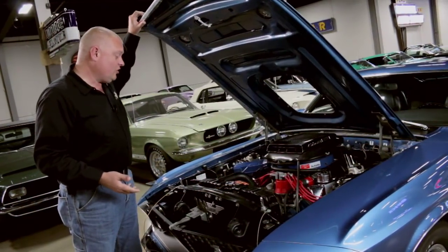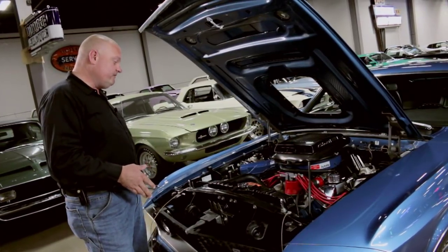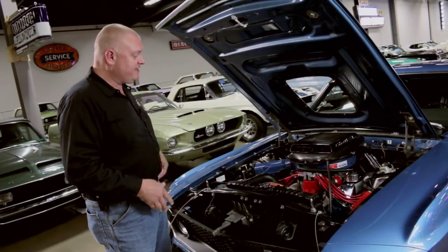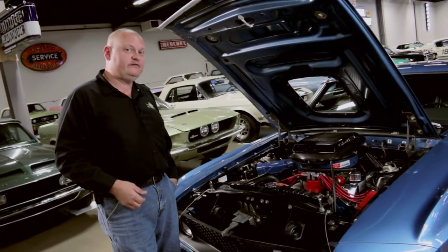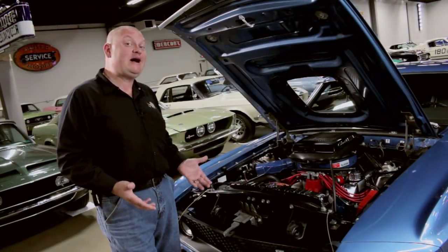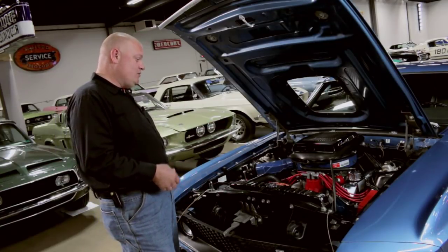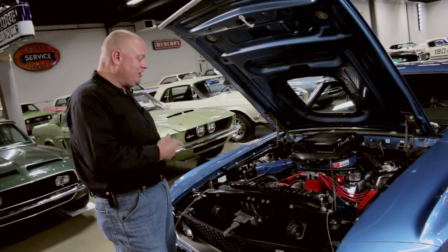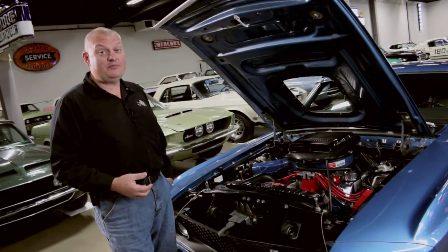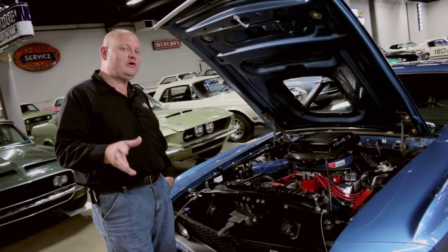The 428 Cobra Jet is a 335 horsepower rocking machine making 440 pound-feet of torque. And although this is the original engine and transmission, it's been rebuilt and freshened up a bit, which is kind of unusual. The car's only got 56,000 miles on it, which tells you that somebody had some fun with this one. The red MSD ignition box, plug wires, coil, and distributor add some performance and reliability at the expense of looking 100% original, but don't worry, we won't tell anyone.